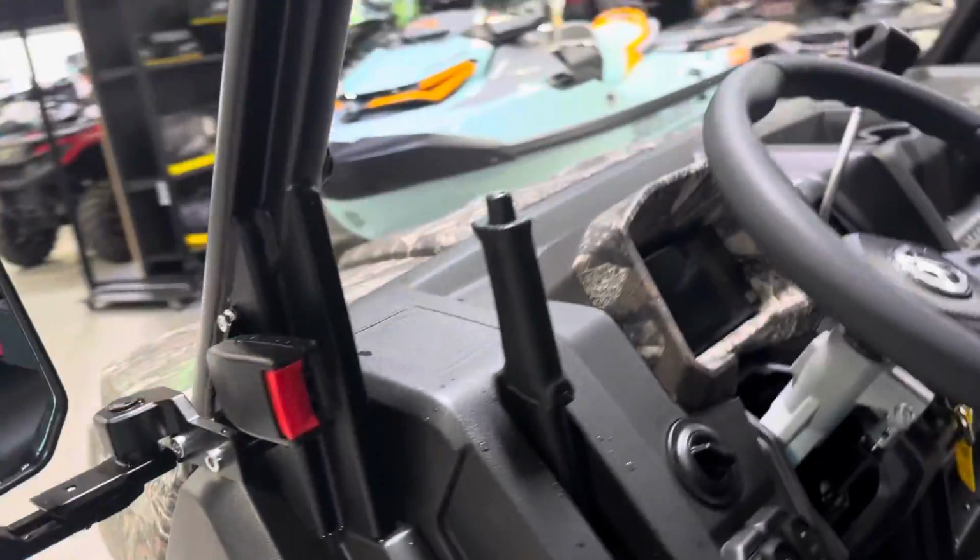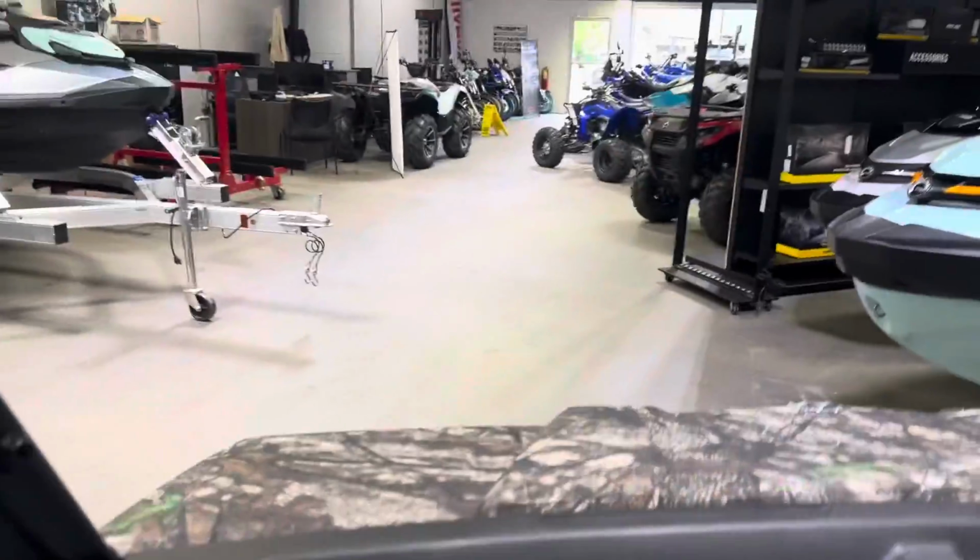Let's go over to the other side. Go ahead and get in this vehicle. I didn't mention it, but it does have an e-brake right there, so you can set that. E-brakes are not that great if you ask me on this stuff, but it is what it is.